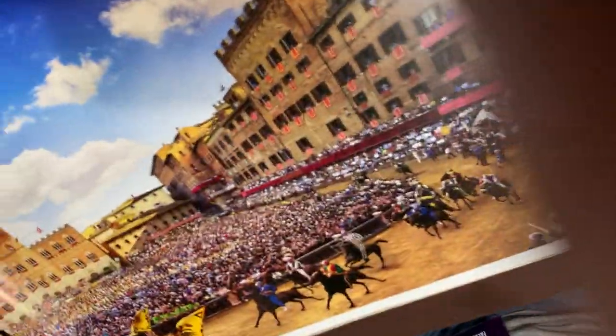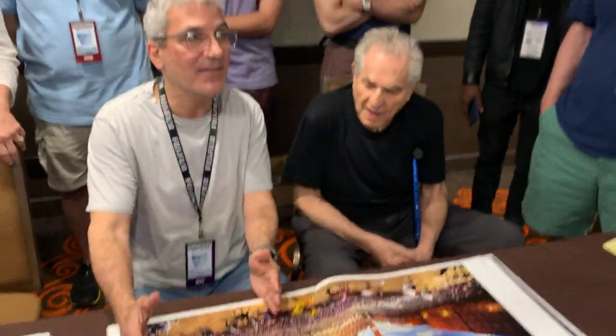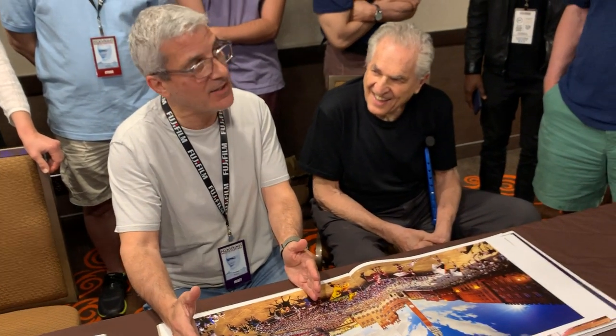I thought it was the most extraordinary event I've ever experienced. So I knew I wanted to do a day-to-night photograph. But it's an 18-hour photograph, and the actual race itself takes 90 seconds. So I spent 18 hours waiting for this thing to happen, and in 90 seconds, I got to get this picture.